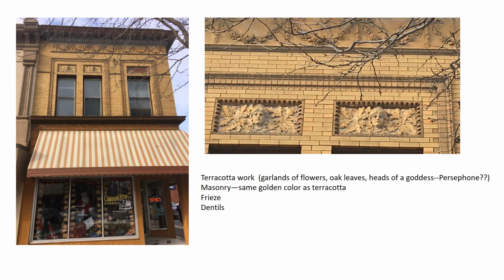This is another beautiful building. It is covered with terracotta work in the upper stories. Unfortunately, in the large picture, you can see where some of those have fallen off and there's just plain red bricks at the top, but the other two feature these heads of what I think is the goddess Persephone. There are garlands of flowers swooping across the top, and the lady's head is on a background of oak leaves. There are all kinds of dentils, and there's a beautiful frieze. There are brackets holding up the eaves at the top, and it is just lovely.